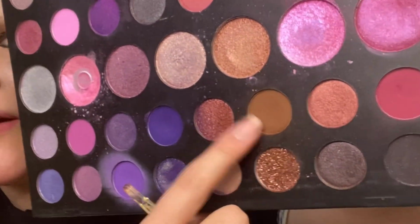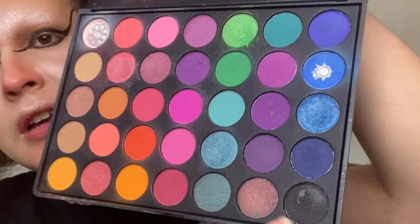The brown that I used in my crease is from the Morphe 39S Such a Gem palette. I think I used this one, Fame Game, this brown. So, if you're wondering. I'm gonna use a black eyeshadow from the Delanky palette, this one. This black eyeshadow, it's a matte black.